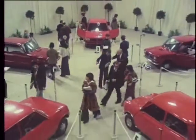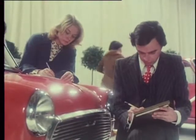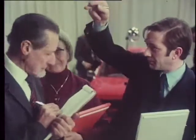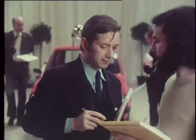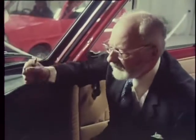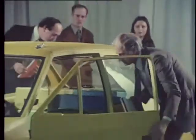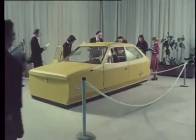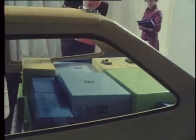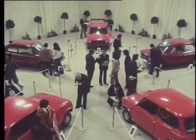Highly sophisticated research clinics were set up like this one at Lausanne. Nearly 1,000 people, all small car buyers from each of the five main markets, were flown here to spend many hours appraising mock-ups and competitive cars. When they went home again, they left behind them a mass of data for the researchers to digest.